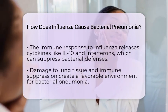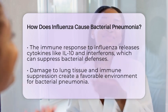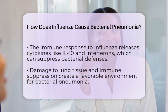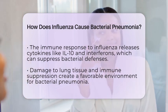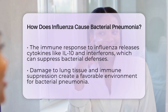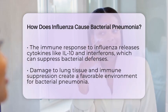The infection also triggers an inflammatory response, releasing cytokines like IL-10 and type I interferons. While these help fight the virus, they can also suppress the immune response against bacteria, making it harder for the body to fight off secondary infections.